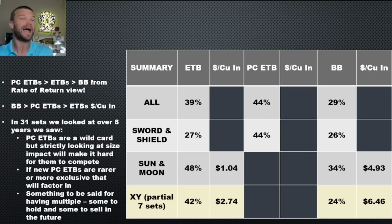It is amazing. Listen, we looked at 31 sets over 8 years. It has been absolutely an incredible exercise. I still am a big believer in these Pokemon exclusive ETBs. I think that we're at the very beginning of what might be a very exciting time for this hobby. I think Pokemon Company is realizing that there's a bunch of different buckets here. There's collectors, there's investors, there's players. And what any smart company will do is they will try and design products to appeal to all three of those, because you never want to alienate anybody who's interested in your product.